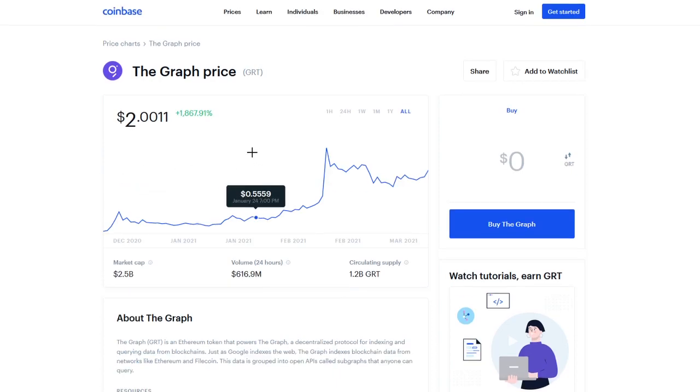So where do I see the graph? In a couple weeks, I see the graph pushing that $2.25 mark, as I do think most cryptocurrencies are going to go up in late March to early April. There may be a correction in the middle of March like there was last year at this time, but I definitely see early April, mid-March, it's going to be about that $2.50 range. And by the end of April, I could actually see it pushing that $3 range.